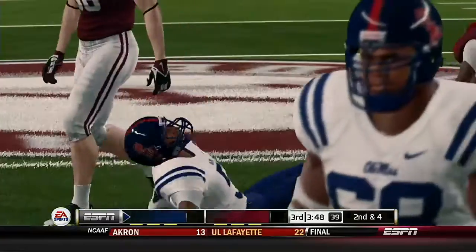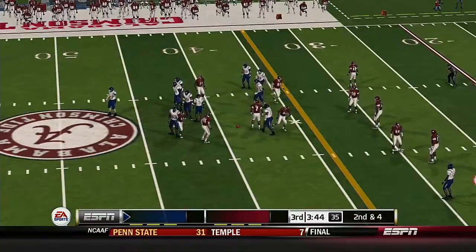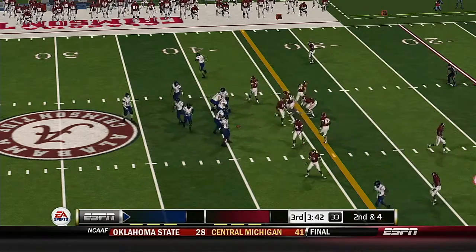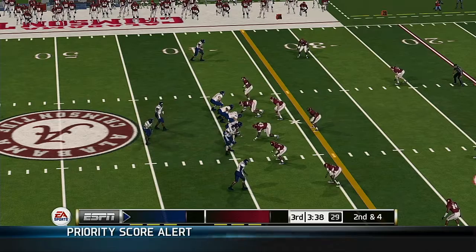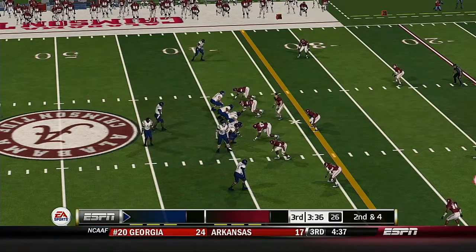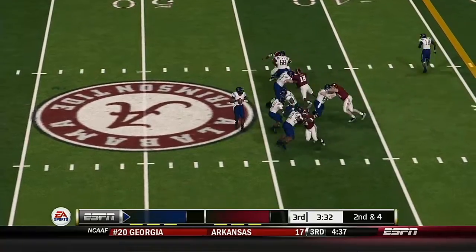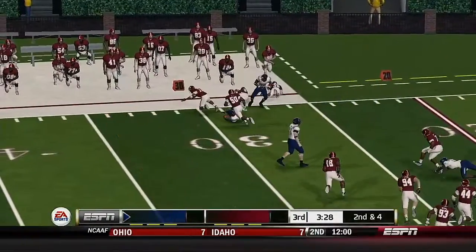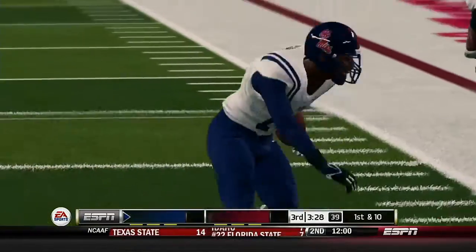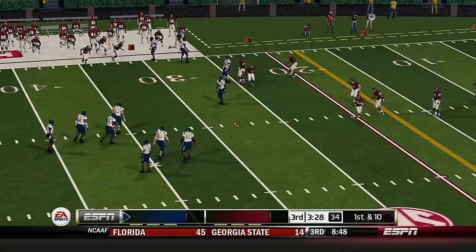Brought down after a nice run up the middle. Gaining 5 yards. That'll make it 2nd and 4. Pressure coming. Caught, open field. Tackle at the 28-yard line. That's a gain of 11 on the play. That makes it 1st and 10.